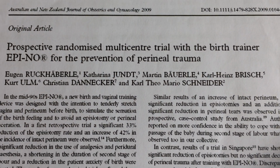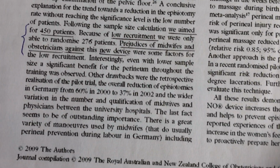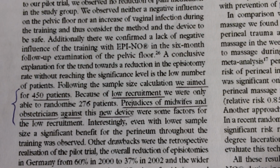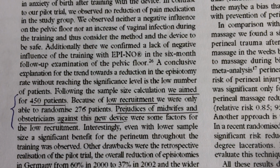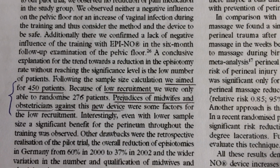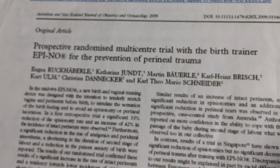This is the prospective randomised multicentre trial with the birth trainer Epi-no for the prevention of perineal trauma. And as always in history, because of low recruitment, we were only able to randomise not 450 but 276 patients. Prejudice of midwives and obstetricians in encouraging mums to volunteer, prejudice against this new device, were some factors for the low recruitment. So an underpowered study. So the government does not know, is it cheaper to do emergency cesarean sections, forceps, ventouses, episiotomies, or is it cheaper to provide every mum with Epi-no? And the answer remains unanswered. So it's in the court of mums.